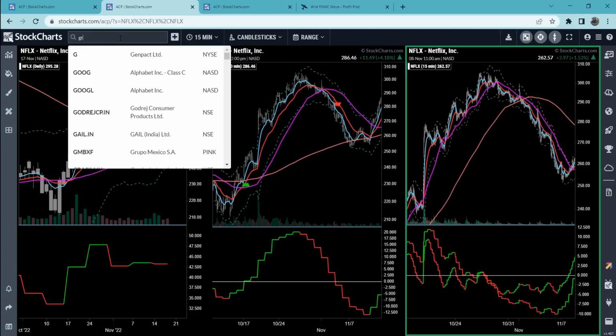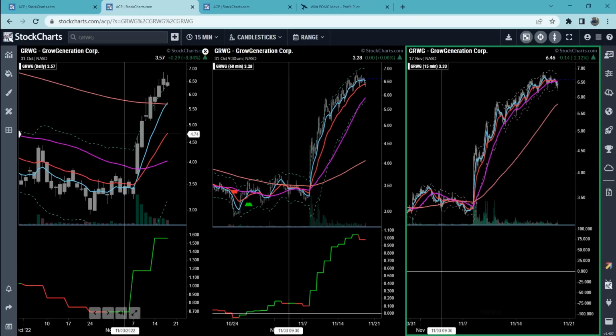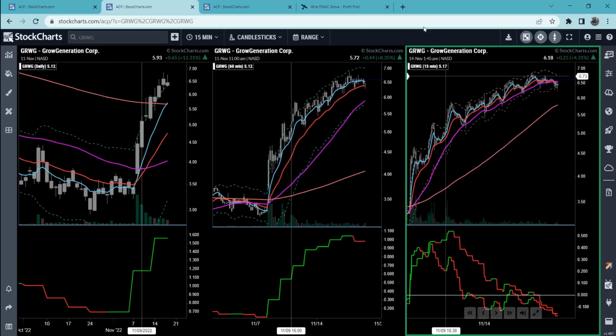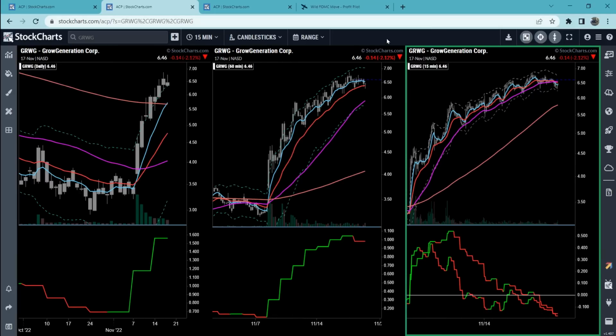Now let's check this out. If we look at GRWG, this is a cannabis stock and this was earnings. Tell me this doesn't look exactly the same, right? Kind of cool, huh? So the interesting thing in through here again, earnings, just giant move up, maybe a massive short squeeze, something like that.